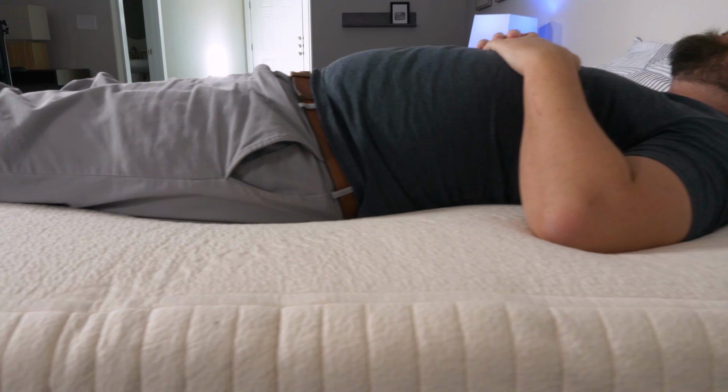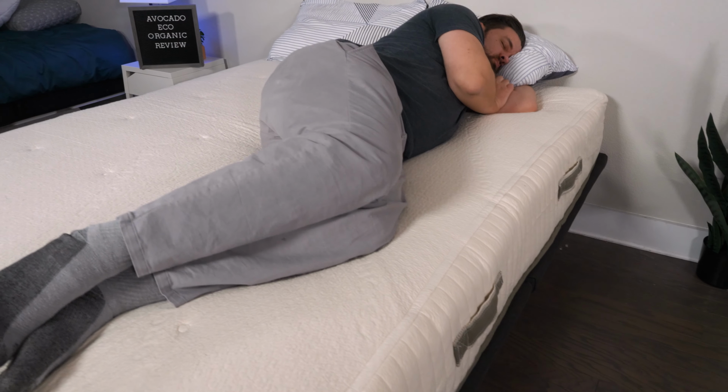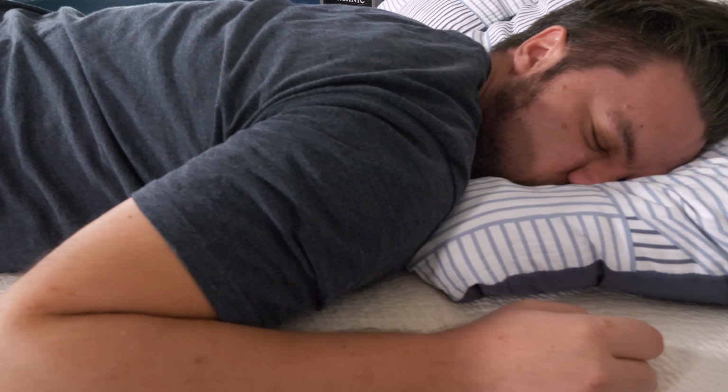That's right. So let's look at the sleeping positions on the Avocado Eco Organic mattress. I will admit, starting on my back, not the best match for me. My hips are kind of pushed out of the mattress. Also on my side, it's a little bit firm, so not the best pressure relief there, but it is good when I'm stomach sleeping.